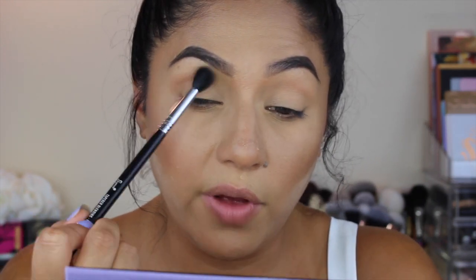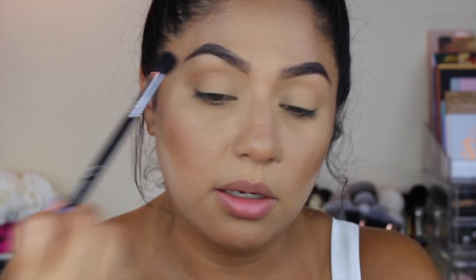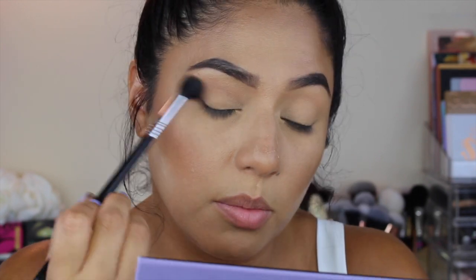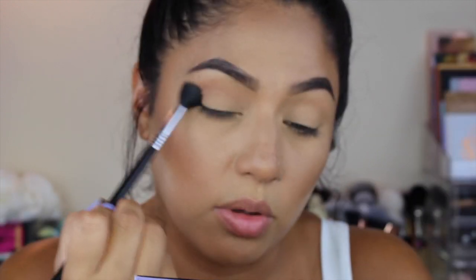Just know that. I'm going to tap the excess to make sure I do not have any fallout, since I do have my base on. And I'm going to bring this color pretty high up. So I'm going to do a rounded shape. I'm not going to stand it out so much.